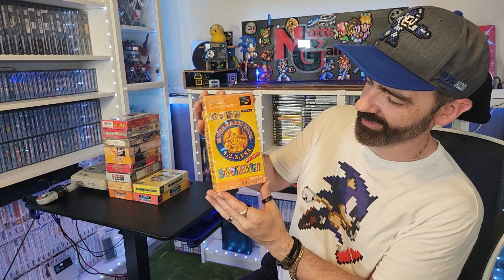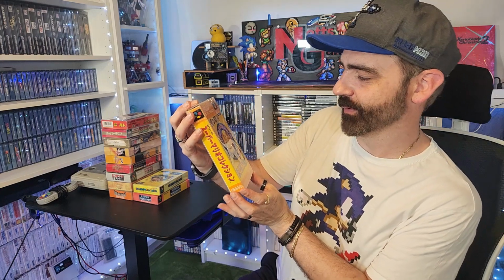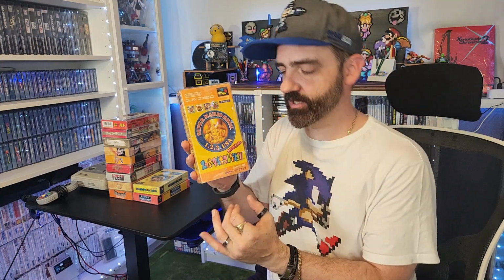The next one out of the box, ladies and gents, we have Super Mario All-Stars. There we go. Which includes 4 Super Mario titles. The Japanese version has Super Mario Bros.